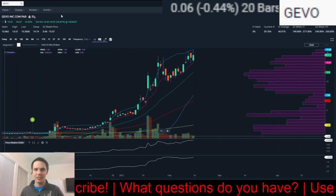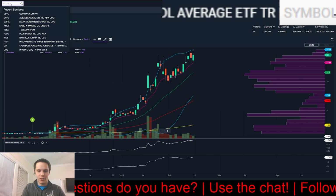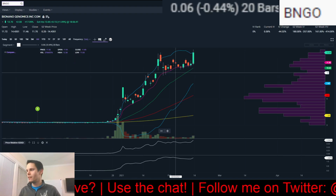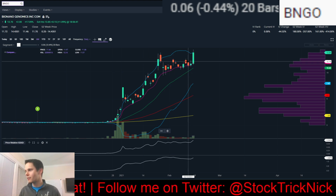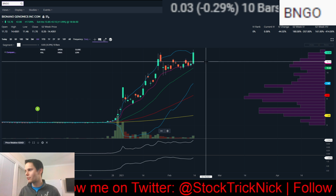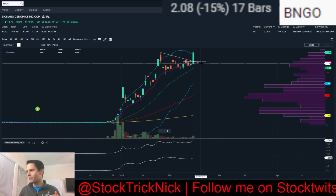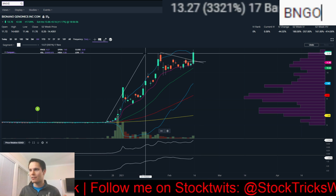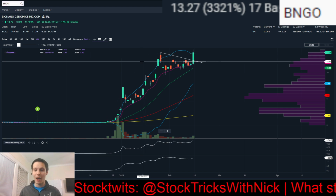All right, let's jump into some of those trades. BNGO. This is one that I took. I traded this a couple times. So the idea was this was flagging out. Obviously, I'm going to measure this and it's going to look stupid. 3,300% in a couple months. That's a ton of power.